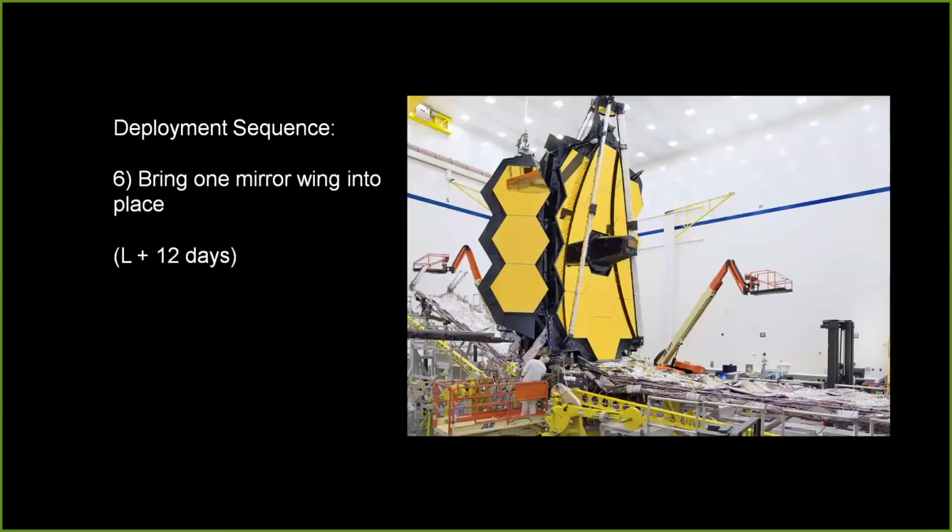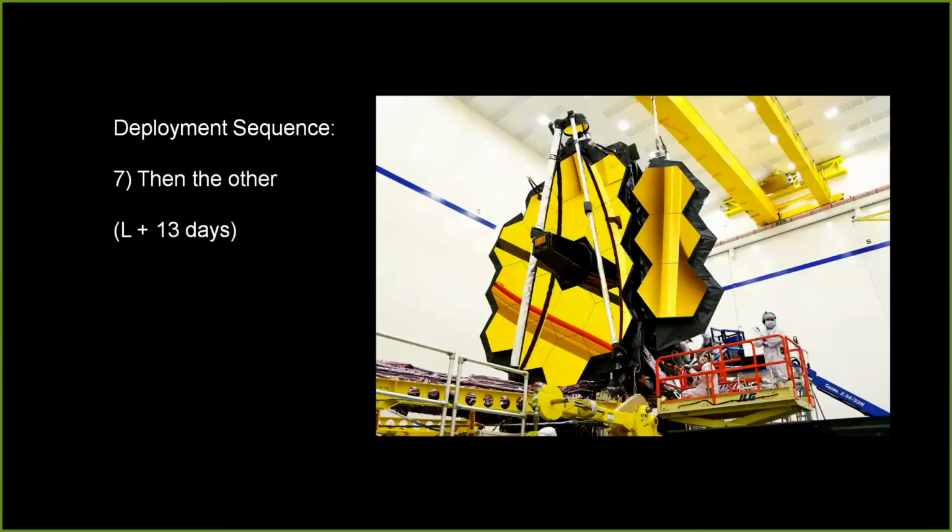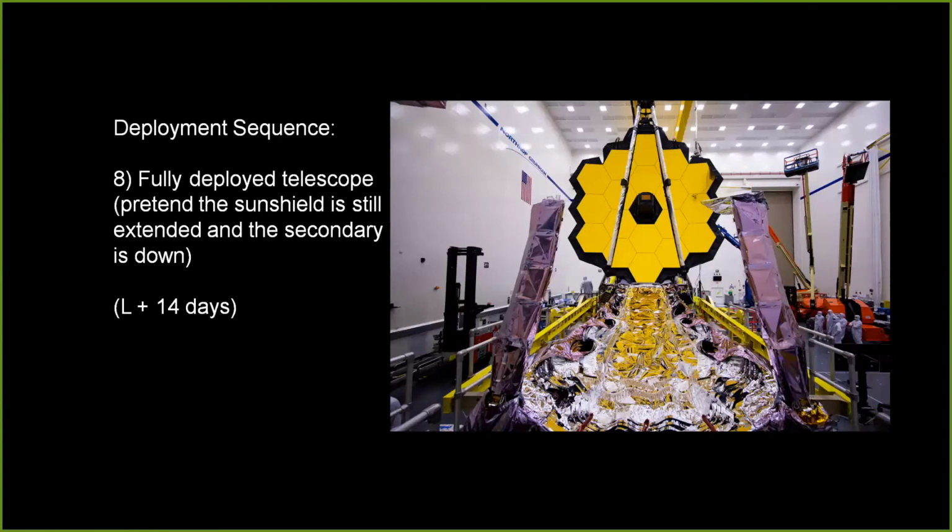And then the next couple of days, we start moving the wing mirrors into place so that we end up with a fully hexagonal shaped primary mirror. So this is day 12 is when what I call the left side unfolds. Next day, day 13, the right side comes into place. And then day 14, so 2 weeks after we launch, we finally have a fully assembled telescope.